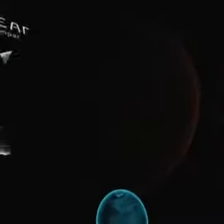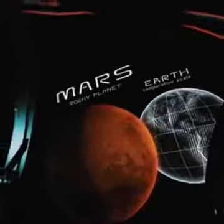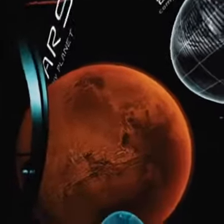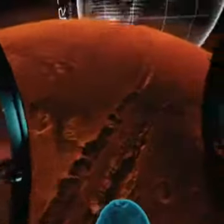The next stop on our journey is Mars, also known as the Red Planet. It owes its moniker to a rusted color, the result of iron oxide prevalent on its surface. Below we can see one of Mars' canyons. We're heading there now.